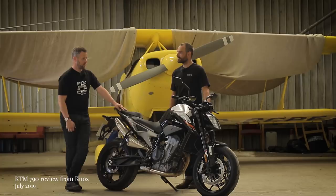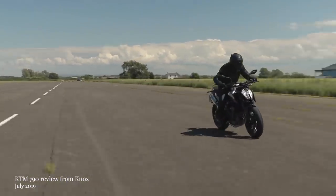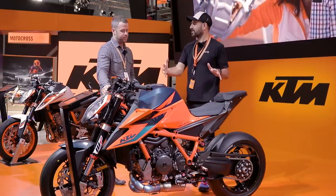We probably should have got Ollie in on this one, because I know that he's ridden the original bike. I haven't had the opportunity. And obviously we've ridden the 790 and I thought that was quite a bit of a monster, but this is a whole other level. Monstrous power, huge torque. It's just a wheelie machine. It's a hot rod. Yeah. It's the hot rod of the super nakeds, isn't it?